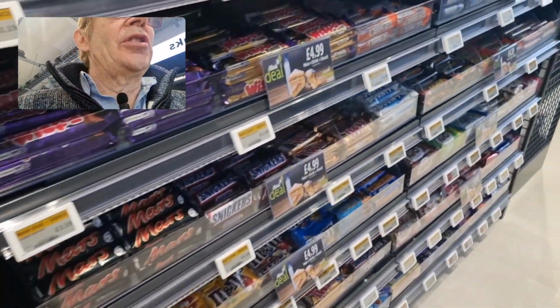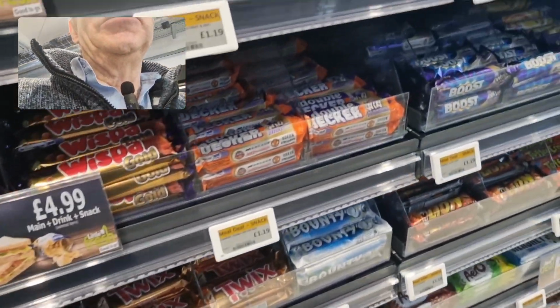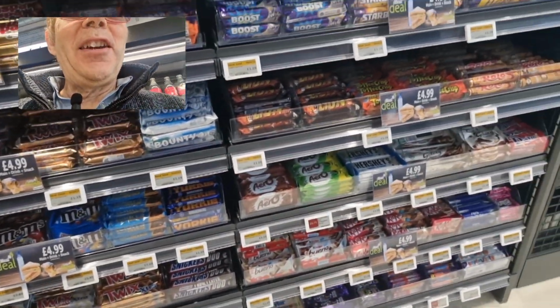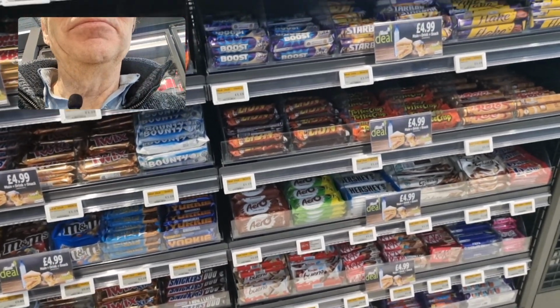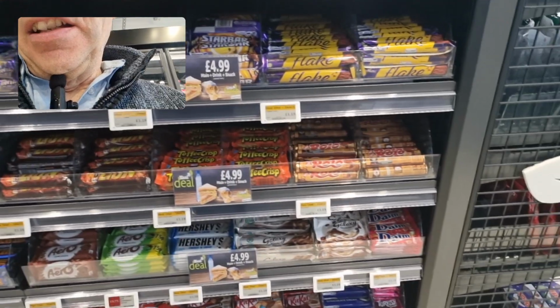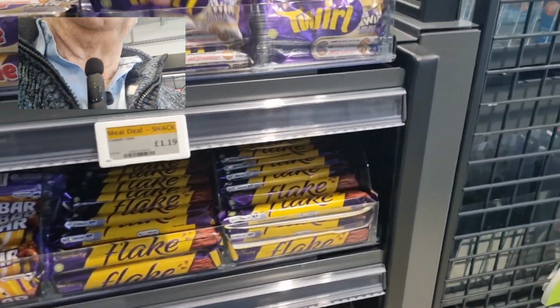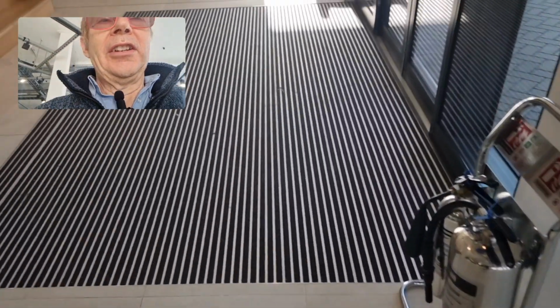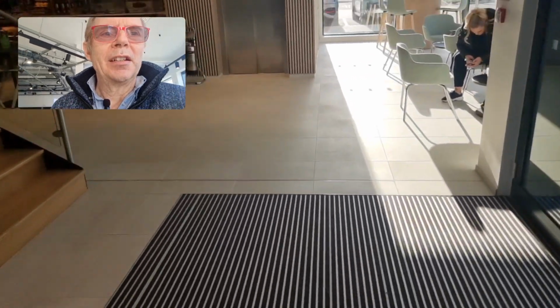So I'm just going to see if I can walk out with some sort of chocolate bar. There's a fair degree of selection here. Not sure what to go for. We'll see. Let's see if I can just pick up one of these Twirls and walk out. Should do. Let's see. It says push to exit. Let's push. There we go. And hopefully that's now just charged my card.